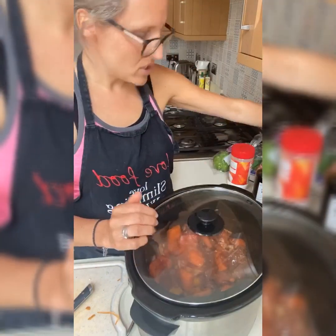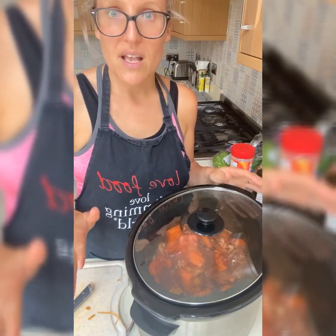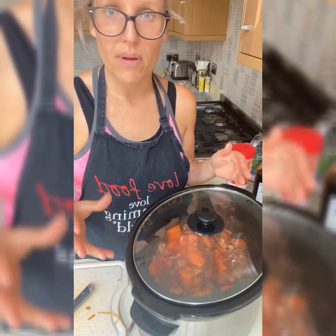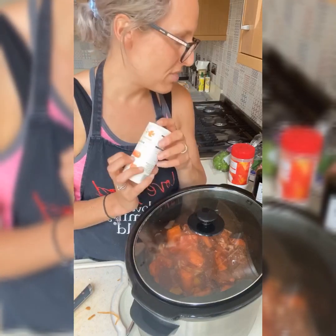You bought some in Tesco's last week. Perfect. Right, that's it. I'm just going to turn it on. So you're going to cook it on low pretty much all day until you need to thicken it up. And then for the last hour or so, take your lid off, and if you need to, use some of your xanthan gum.